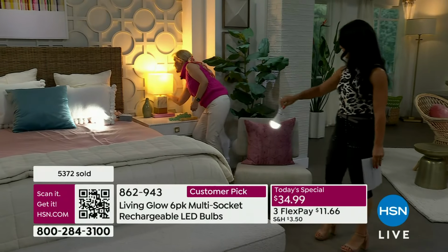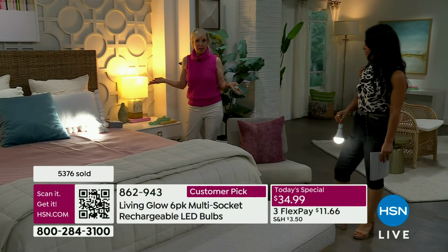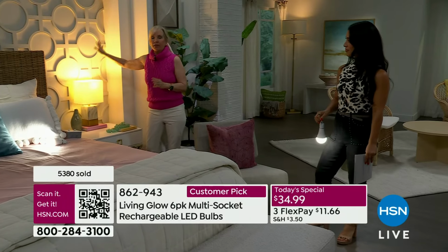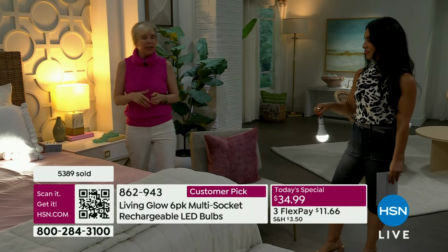Right now, when you put it in your lamp or your hanging light fixture, when you turn it on, it's charging. It's as simple as that. You never have to take this out to charge it. You never have to put batteries in it. It is the easiest thing. Use them every day.